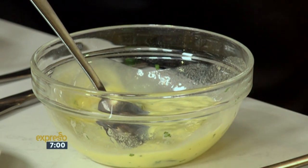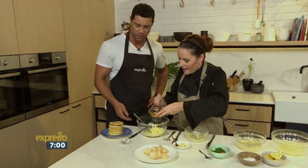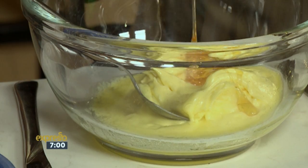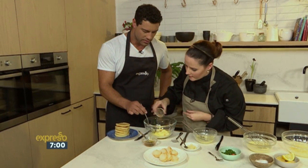And then I think to this one, this can be our sweet option. We're going to add a little bit of honey. Oh, nice. For a breakfast option, your flapjacks, I see you've got them prepared already. We'll do some honey and maybe a little pinch of cinnamon. Oh, absolutely. And then we give that a mix. I'm going to spread this onto the baguette.